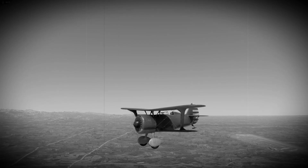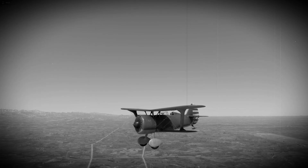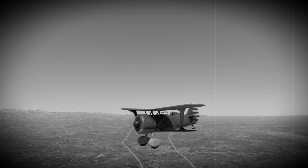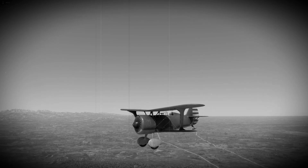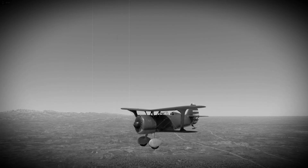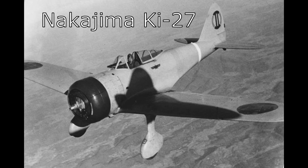The Polikarpov I-15 saw some action in China as part of the Sino-Soviet Non-Aggression Pact. The Soviet Union shipped over around 255 I-15s to China, as well as 250 Soviet volunteers to fly them, which China used in its war with Japan. Polikarpov I-15s saw some success against the Imperial Japanese Army Air Force, their stout construction and rugged reliability proving an effective counter to the more fragile Japanese fighters. However, with the introduction of more powerful Japanese aircraft such as the Nakajima Ki-27, the I-15s found themselves increasingly outclassed.